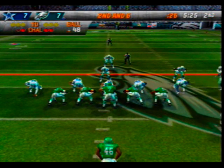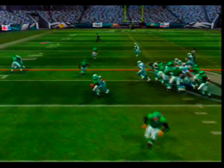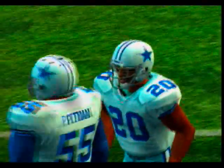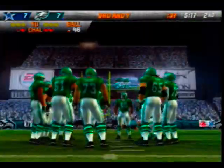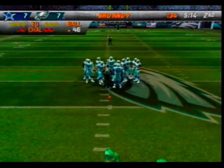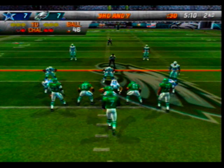Dallas lines up in the 46. They give it to the halfback. Drop in the backfield for a short loss. The blocking just wasn't there on the outside. It's third down, seven to go. Ball at the 46-yard line.